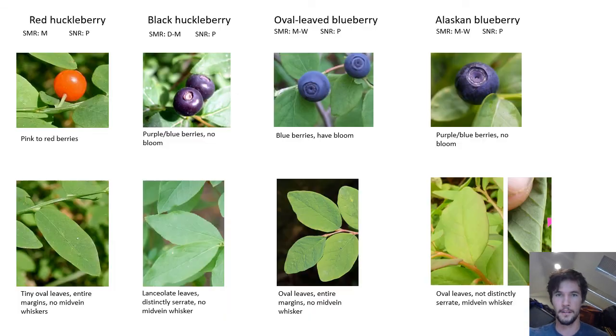Okay, so I have given you this wonderful gift, which is the synthesis of huckleberry and blueberry state of knowledge for Forestry 201. You can review this to try and really differentiate between these different species, because these can be quite hard to tell apart.